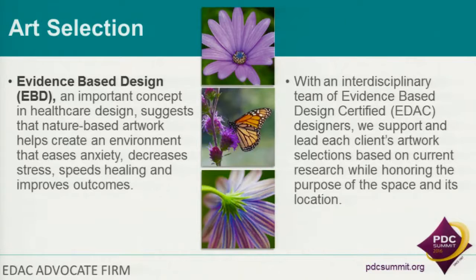So where does art come into that? I like to say my purple may not be your purple. My favorite art that hangs in my living room may not be what my client asked for. So I go back to what Robin referred to, this sort of now what I classify as an infamous study by Roger Ulrich in 1984. And it's titled "View Through a Window May Influence Recovery from Surgery."